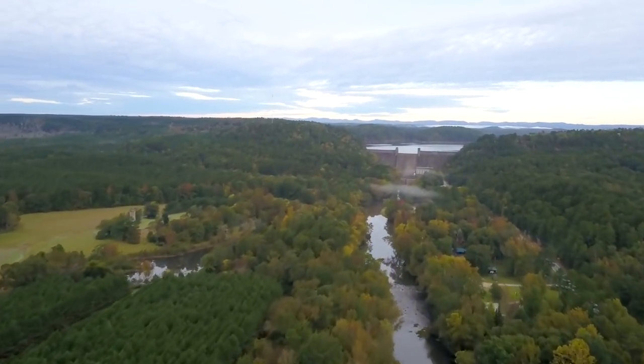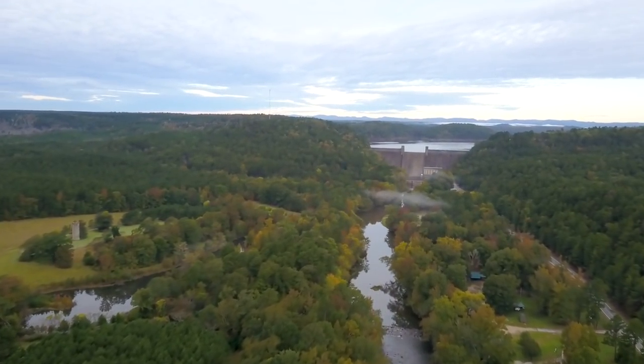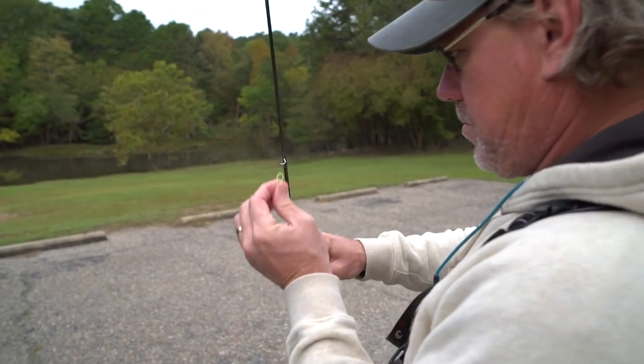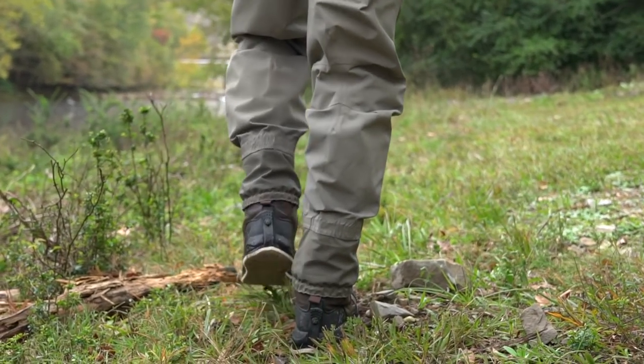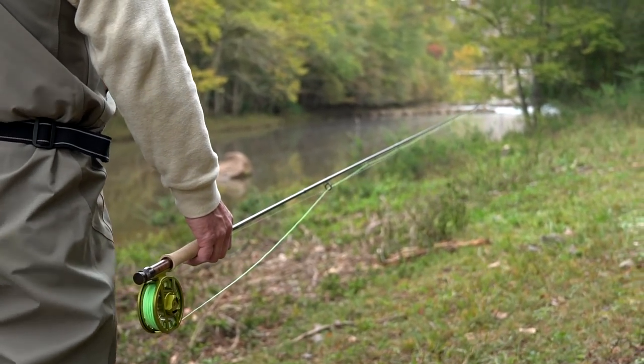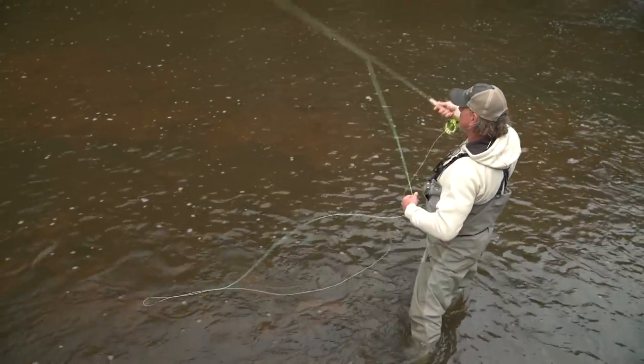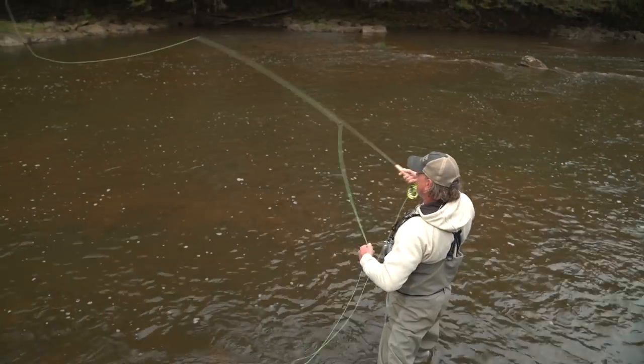Arkansas's world-famous tailwater fisheries aren't the only places to find trout in the natural state. For a different take on tailwater trout, anglers can head south to the Narrows Dam Tailwater below Lake Greeson, where cold water releases support rainbow and brown trout stocked seasonally by the Arkansas Game and Fish Commission.